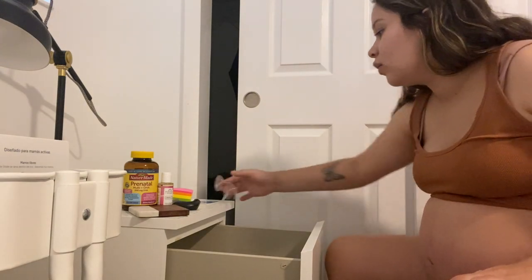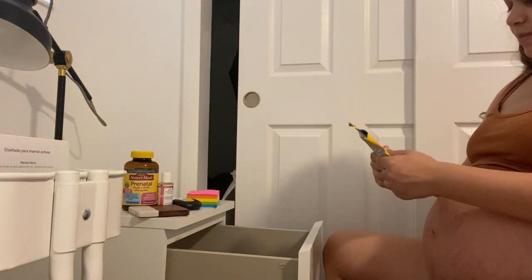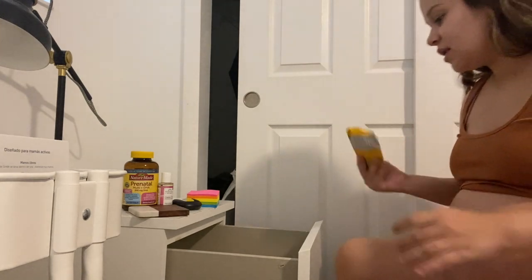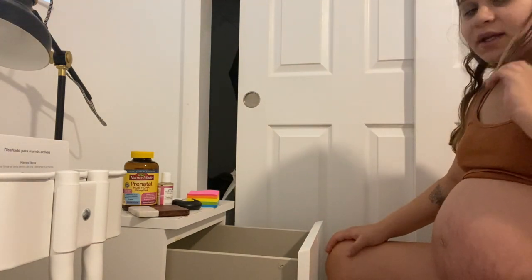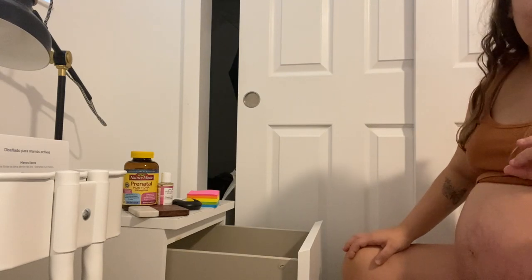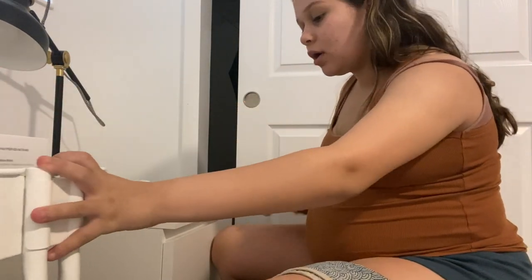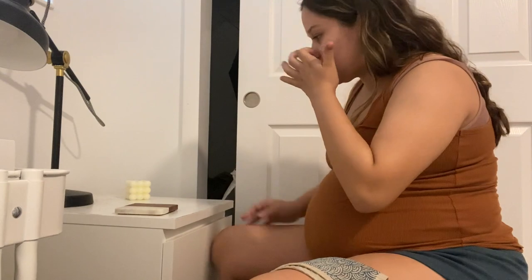These are old. Why do I have sticky notes in there? Cough drops. I guess these could come in handy. I'll leave my cough drops in there because I do use those. The second I start feeling any type of anything, I'm like, my cough drops. So I'll leave those. And then, of course, I have my coaster on top, and my nipple butter is gonna go in my cart. Do I have to take anything out? I don't think so. I think that's good.